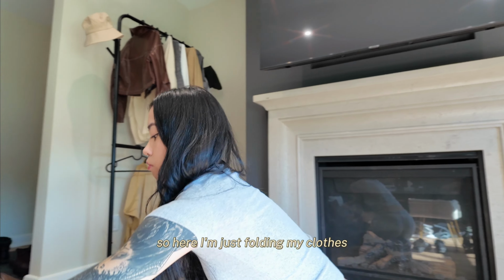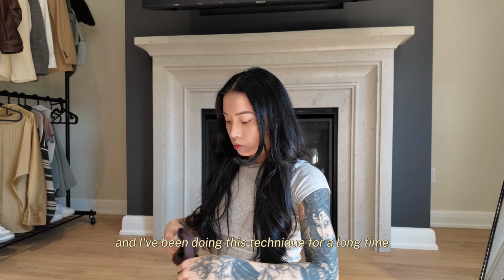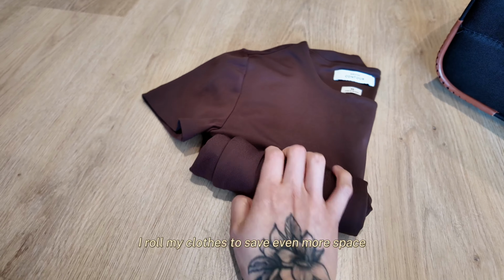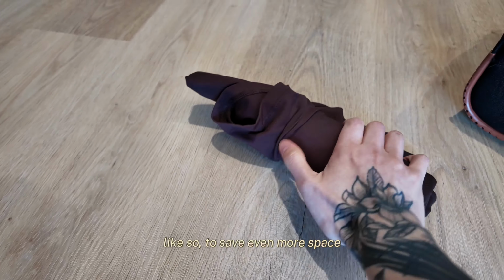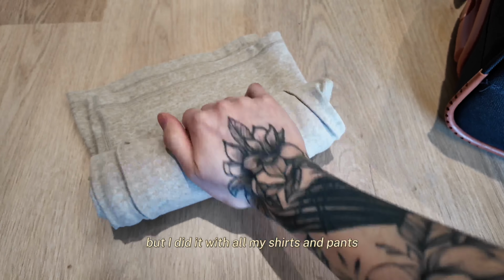So here I'm just folding my clothes and placing them in my carry-on. And I've been doing this technique for a long time. I roll my clothes like so to save even more space. I didn't really want to use this method on my jacket, but I did it with all my shirts and pants.